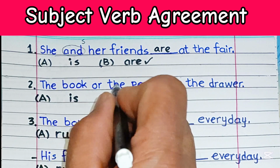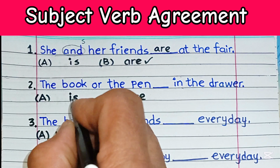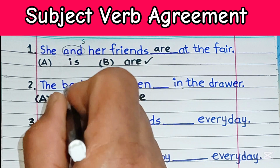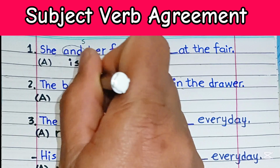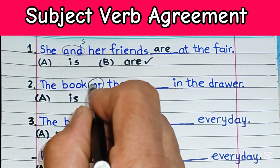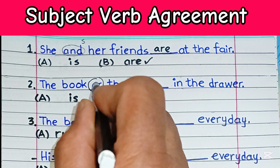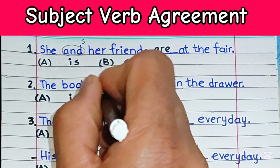The book or the pen dash in the drawer. Option A is, B are. Over here, the book or the pen, again we know the subject is there, the book or the pen, but they are connected by or. So when two or more singular nouns or pronouns are connected by or, nor, use a singular verb.